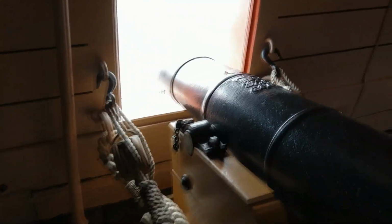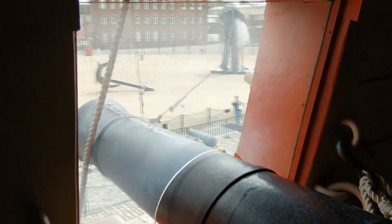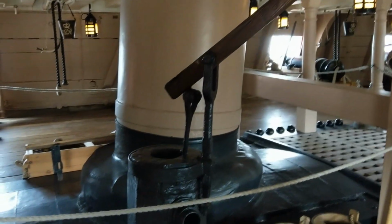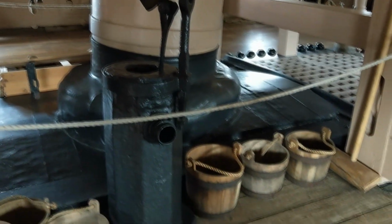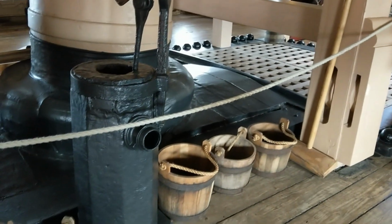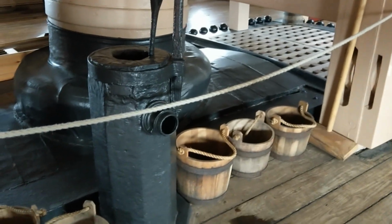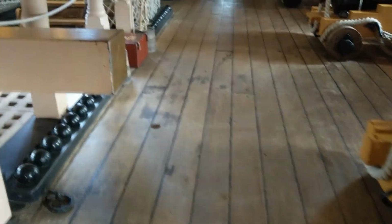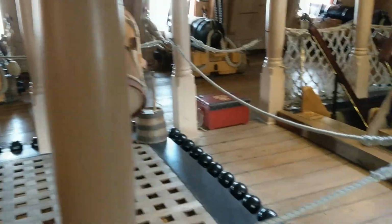We're now, as you can hopefully see, despite the glare out there, well above the waterline. And in battle, you don't really want this on the main deck, because this is going to get shot away, or the people on it are going to get shot away. So this is about the best place for this pump. Pump water out of the ship, into the buckets, out through the gun ports. And another drum to help them keep time in battle.